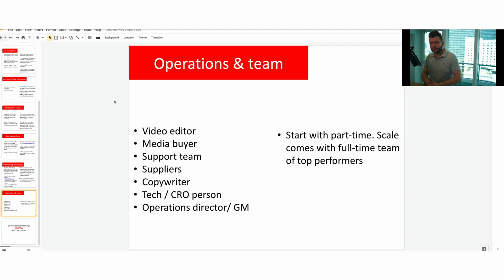And overall, this is for the operations and the team. This is a basic breakdown. So video editor, this is for us specifically. Video editor, media buyer, support. You'd have a few people to help you with support. Suppliers, obviously. You'd have 1, 2, 3 suppliers, not just depend on one, so if something happens with one supplier, you can quickly reassign those orders to another supplier.